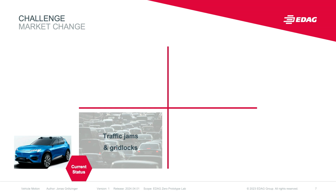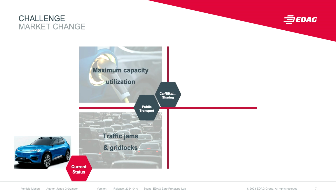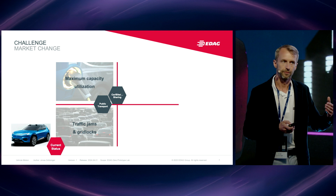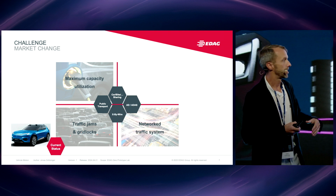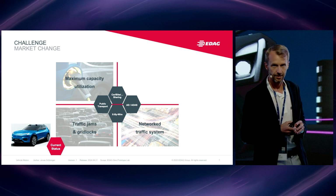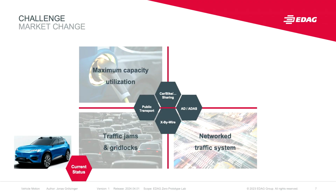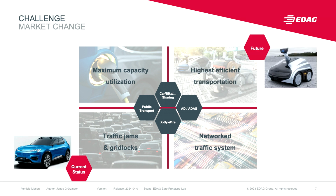So that means additionally, to speed up the development time, the market changed completely. So to avoid those traffic jams, we can change the transportation system. So we can go more to public transportation, or we can share the cars to increase the capacity of our transportation system. And on the other hand, we can generate a transportation network system. For that, we need X-by-wire systems, steer-by-wire, brake-by-wire, drive-by-wire in the vehicles. And those by-wire systems have to interact with the autonomous drive systems. The combination of both, the maximum capacity and the network system, generates the highest efficiency of our transportation system. And this is the future. And this future, we developed in a research project with the CityBot you see on the top.